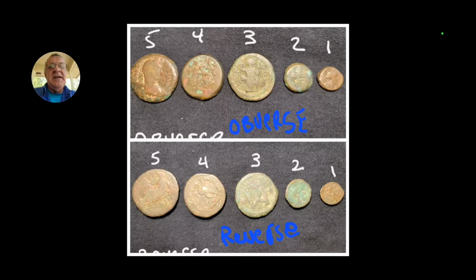A quick recap of what my current opinions are: 1 and possibly 2 are Greek coins. Number 3 is Byzantine. Number 4 is very, very likely Ptolemy, Egyptian. And number 5 is likely Roman. That's where we're at right now. So off to coin number 1, but first this.